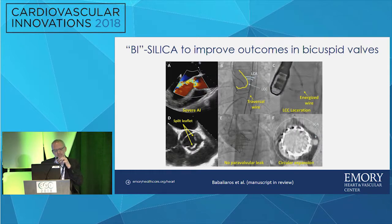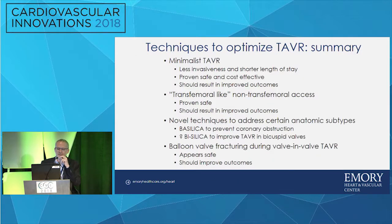And in April of this year, actually, Drs. Khan, Lederman, Babaliaros, and I used this to lacerate a bicuspid valve prior to implantation of the valve. There was a patient at risk of coronary obstruction and severe eccentricity of the valve. We actually burned through not the raphe itself, but the true leaflet, and then got beautiful symmetric deployment of the TAVR valve with BASILICA, a modification of BASILICA for bicuspid valve. So that's already been done. Hopefully that will be published soon.